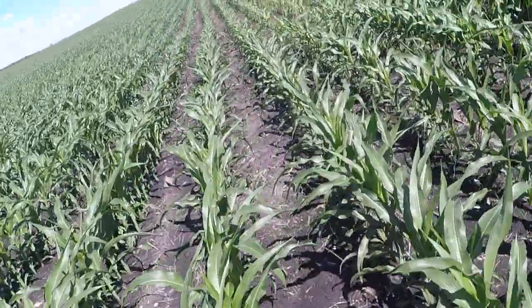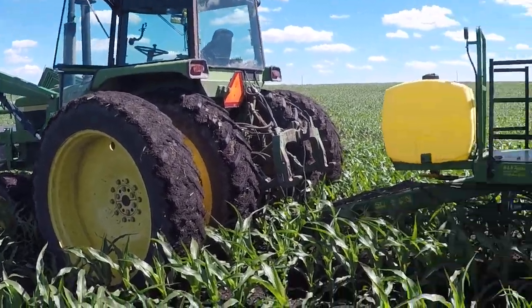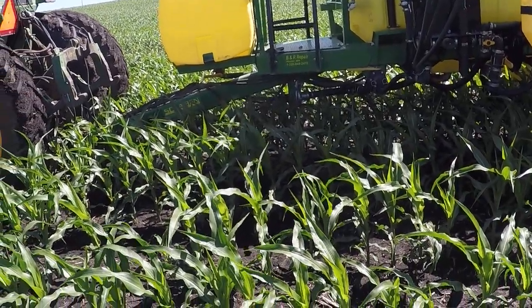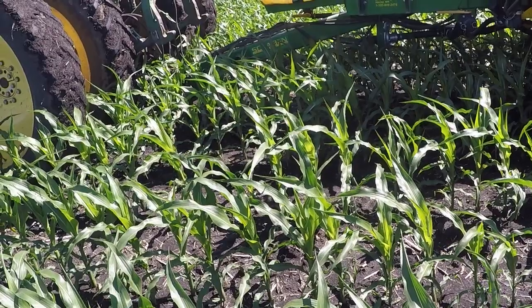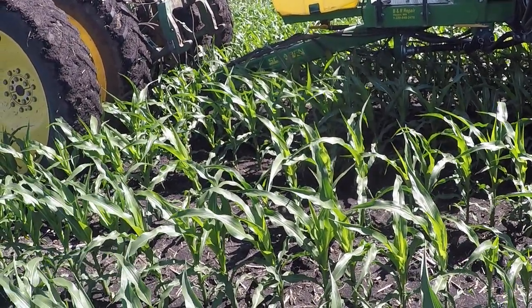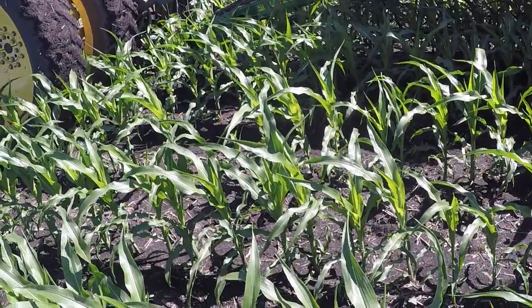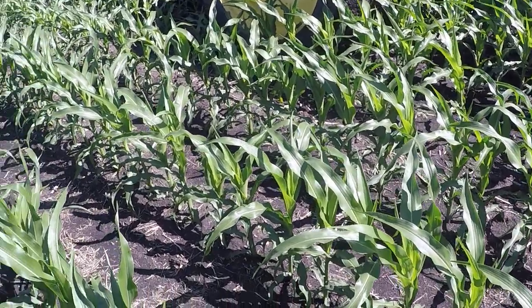Over the last couple days, well, yesterday this field got 3 tenths. You can see the tires got a little bit on just because we are down in the wet part of the field right now. Let's see here. Actually, yeah. Yeah, I got 2 tenths this morning.